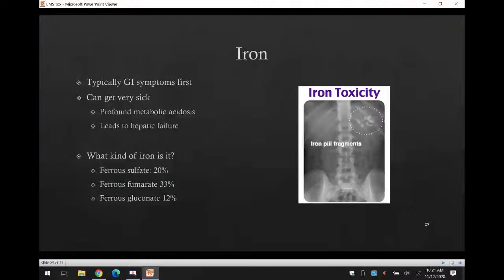It seems like a really specific point, but we're looking for the elemental iron, which is basically the pure iron that they're getting, and we need to know how much of it. So if you can ask them, when did you take it? Like we always said, that history is important, but in particular for iron, being able to bring us the bottle so we can figure out what kind of iron it is. So obviously I don't expect you guys to know the numbers: sulfate 20%, fumarate 33%, gluconate 12%. But if you're able to tell us what kind of iron it is or bring that bottle in, that's going to be super helpful for us to calculate.